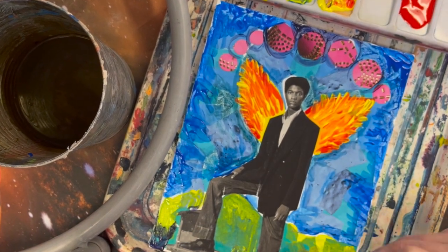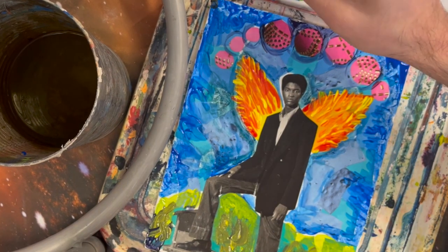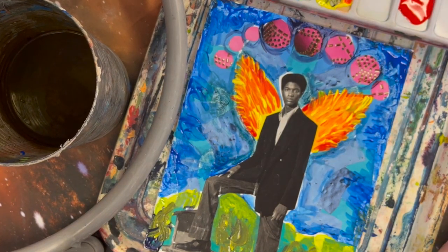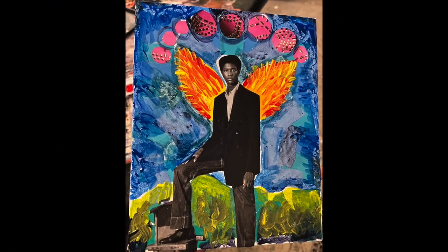Yeah, something like that. Just to give myself a fun challenge, you can also see that I started with the three primary colors, so I was forced to mix any sort of in-between shades that I might need. And here's what it looked like at the end.